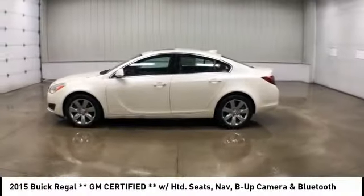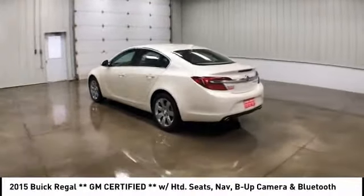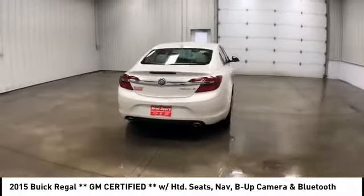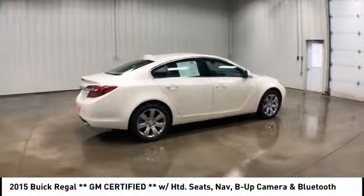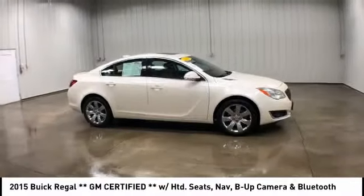Stop by and take a look at the 2015 Buick Regal. Buick Regal is based on the European Opel Insignia. The Regal is as much a sports sedan as it is a family sedan and is priced below $20,000. This vehicle has less than 55,000 miles.